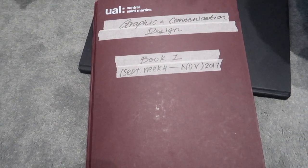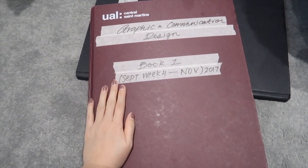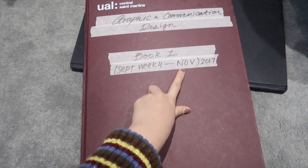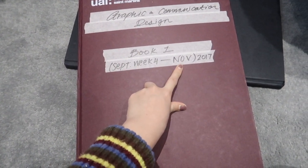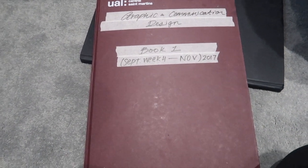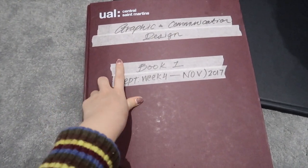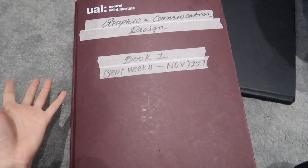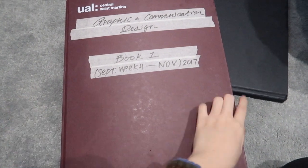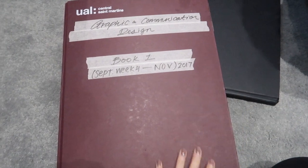So the first book that I'm about to show you is my first book for graphic communication design. I labeled down my start date and my end date of this course, and after November, I think I transferred into the fashion communication promotion class. I brought this book with me into the graphic communication design interview because obviously it will be relevant. I also brought in two sketchbooks along with me, but the other one, like I said, is missing, so I'll be showing you this one later on.